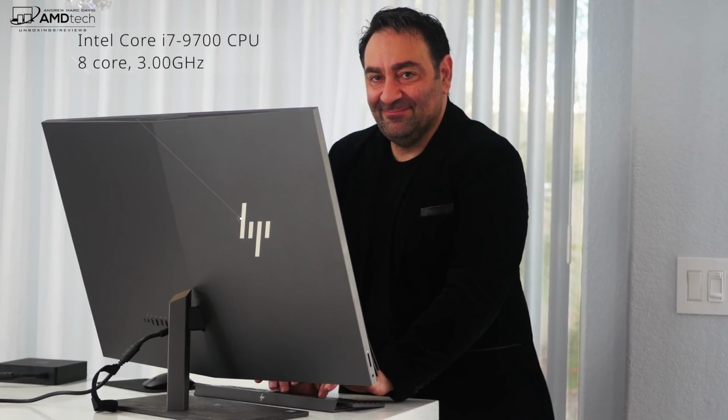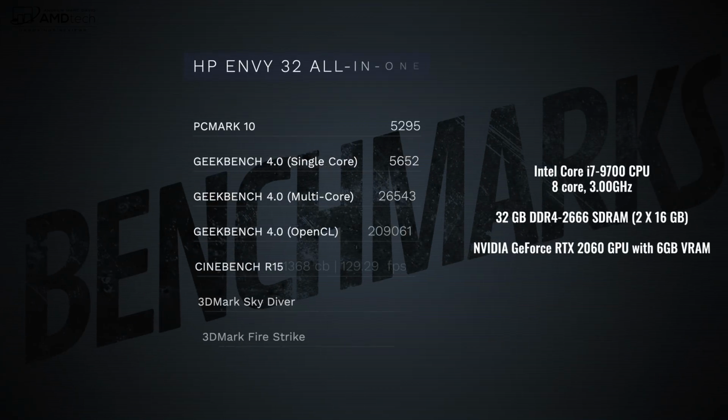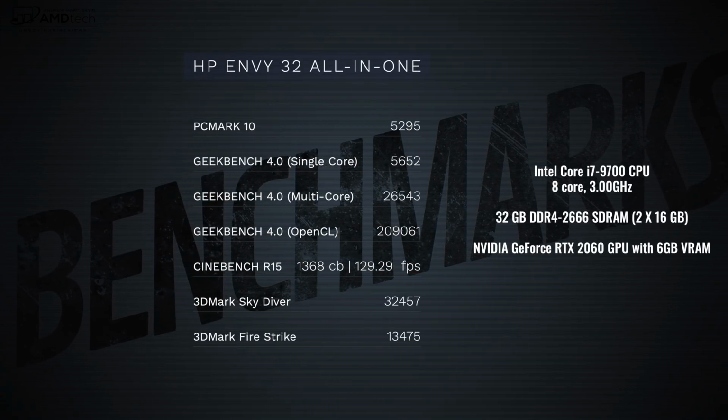Now the unit I have is running the Core i7-9700 CPU, an 8-core processor that actually performed really well.